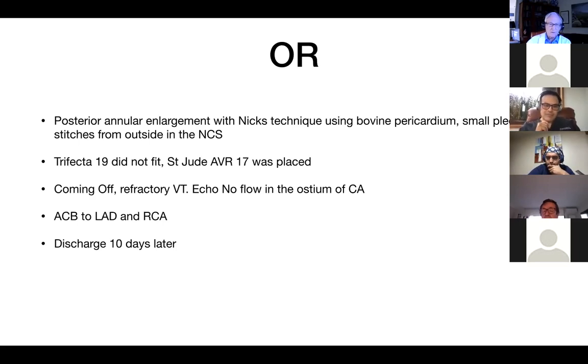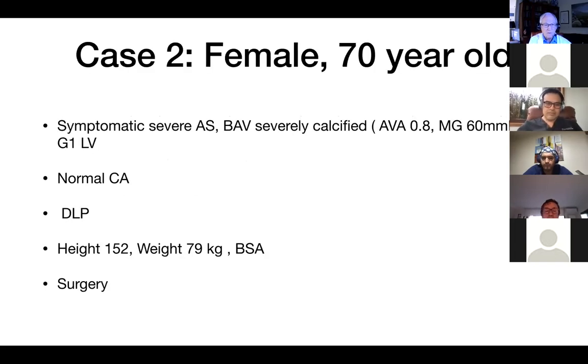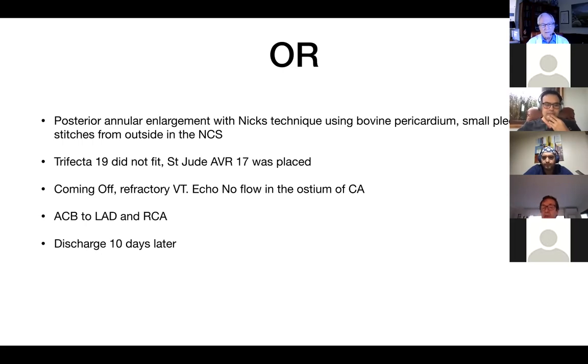I know exactly what you're talking about. When the coronary arteries were very low, it was probably very difficult. Ideally, maybe a stentless valve, but you didn't have access to something like that. Very difficult. But she ultimately did well. Yeah. I don't know what else you could have done.